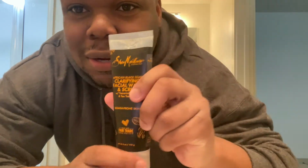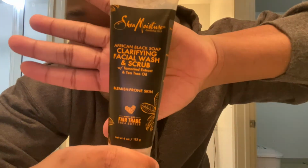So these are going to be the two cleansers that I'm going to use. I use this one. This is my regular one. This is an African black soap scrub that I use. This already has kind of beads in there so you can exfoliate at the same time.